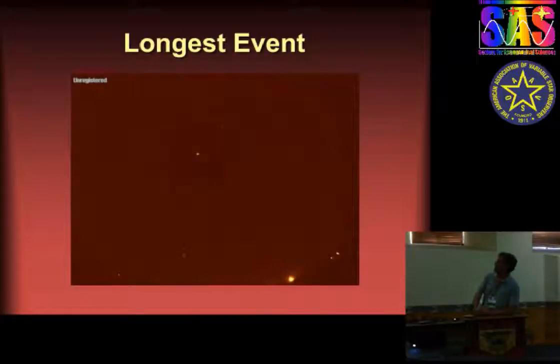So here's another one. This is the longest one we ever had. Now this one goes for 9 seconds and actually goes off my frame. Tucson got it going away from them. And it'll play again here. This thing was so slow that we thought, well, maybe this is the reentry of a piece of space junk. Turned out not to be.